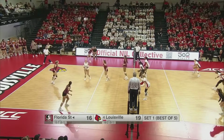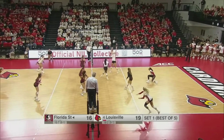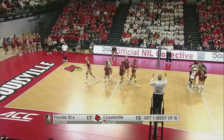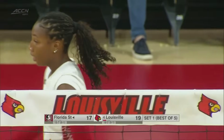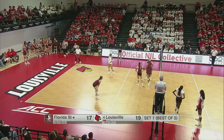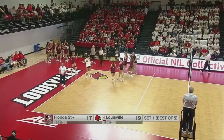It's a great set from Glock to force that slide to PK in that situation. Looper with a tremendous dig. And that ultimately is past the line from Aiko Jones. So we saw a great set there from Glock to force PK on the slide, but I would love to see her change direction after that first swing and push the ball back across the court to either her back row attacker or the outside hitter.